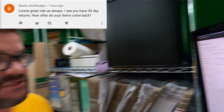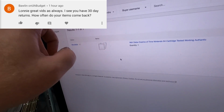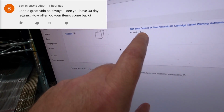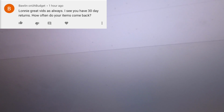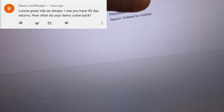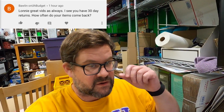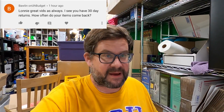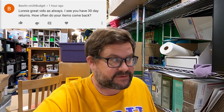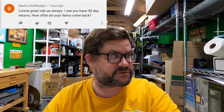But I'm looking at the last 12 months of returns on Garage Flip store, and I have one return. And it was an order by mistake. Whoops, there we go. Order by mistake return, which they opened the return and they didn't even send it back. So I've literally had no returns on the Garage Flip store.